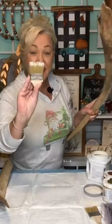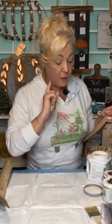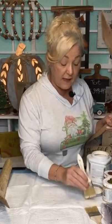But like I said, I'm taking the chip brush. This is linen. It's an indoor paint by Sherwin Williams, and I'm just using that.